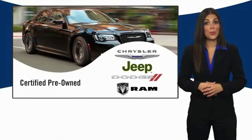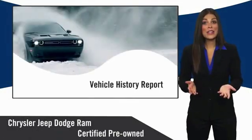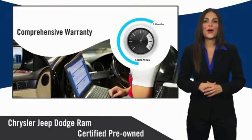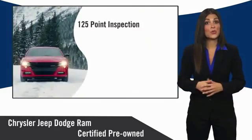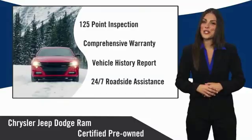Chrysler Group certified pre-owned vehicles pass a stringent inspection process, guaranteeing that only the finest vehicles get certified. Ask your dealer about available lifetime warranty upgrades. Chrysler Group certified pre-owned vehicles, the smart choice. Factory-backed to go the distance.